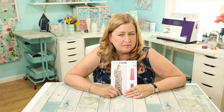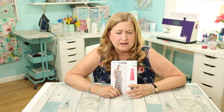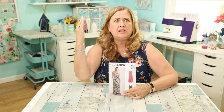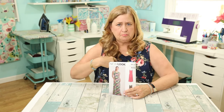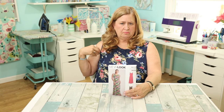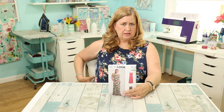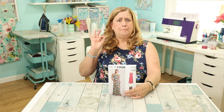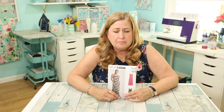Just an FYI, this is the eye-opener of all eye-openers that I've ever had, and I've already talked about it, and one of you clued me into it, so you already know. But I cut the top, this part, and most of this part into a large, and then this part XXL. Perfect. I had to make some adjustments.